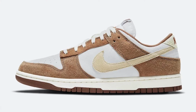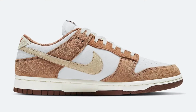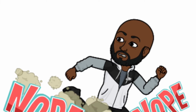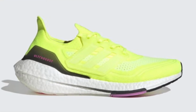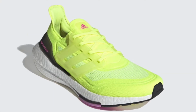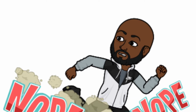The next up is a Dunk Low Premium called Medium Curry for $110. These are nice. Oh, man, they're nice, but they're an Asia exclusive, so that already is a pass right there. So that would have been nice, though. Next up for the 28th is another Ultra Boost 21. This one is Volt. Same extra 6% boost, same wider base, same new Torsen system. They're going to be $180 on Adidas.com tomorrow, January 28th.